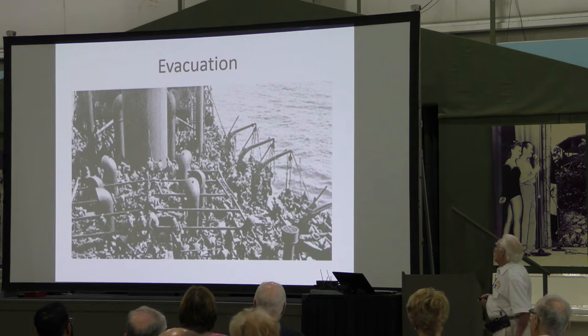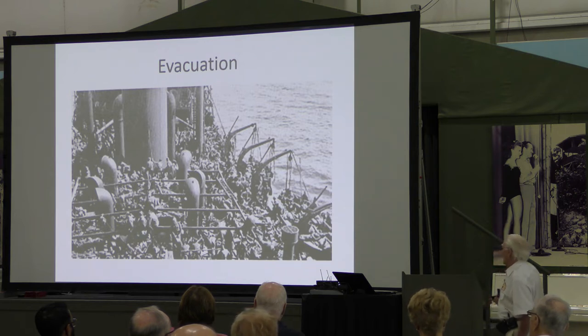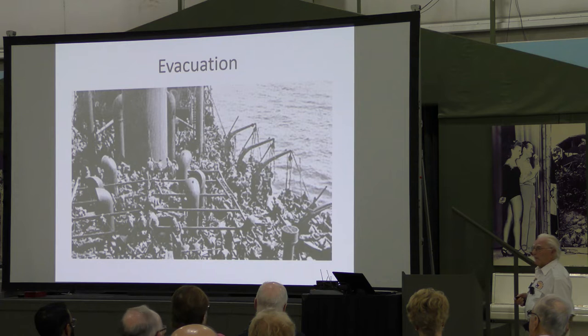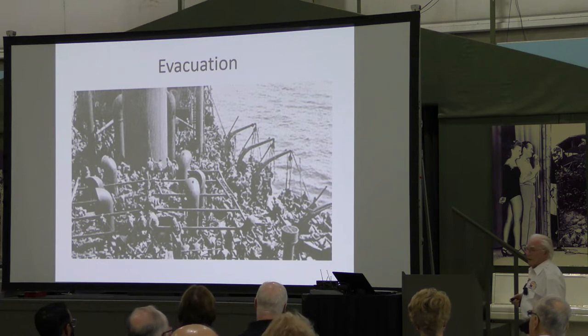Now this is going back to Dunkirk. This is one of the larger boats bringing the guys back across the channel. Of course, as you know, the French pulled out and raised the white flag, and it left all the British troops to get back to the UK. There were 500,000 or 600,000 of them to get back. And they used every vessel that was seaworthy to bring them back to our shores.